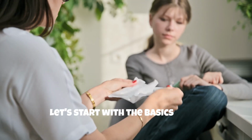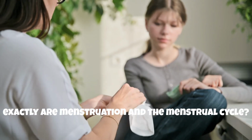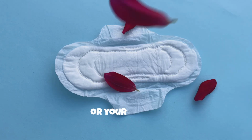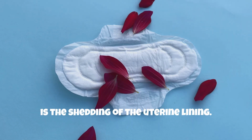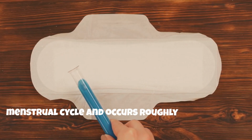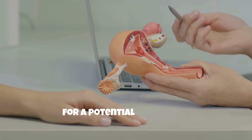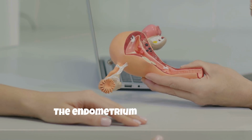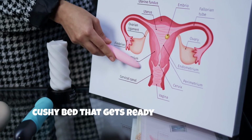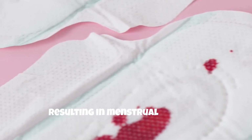Let's start with the basics. What exactly are menstruation and the menstrual cycle? In simple terms, menstruation, or your period, is the shedding of the uterine lining. This process is a natural part of the menstrual cycle and occurs roughly once a month. This lining, called the endometrium, thickens throughout your cycle to prepare for a potential pregnancy. The endometrium is like a soft cushy bed that gets ready to welcome a fertilized egg. When pregnancy doesn't occur, the lining sheds, resulting in menstrual bleeding.